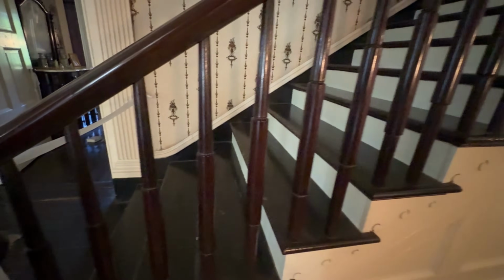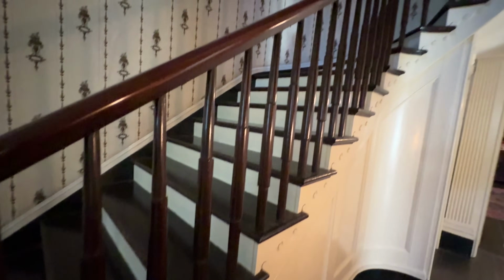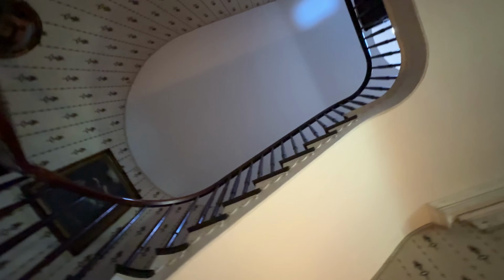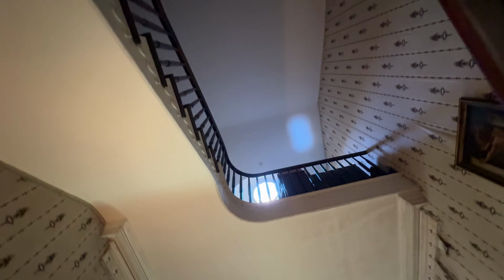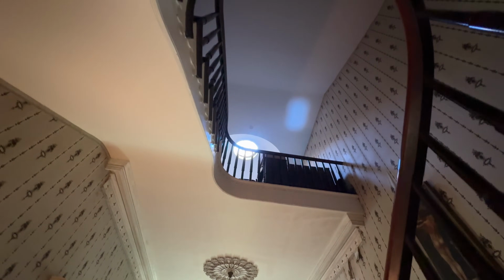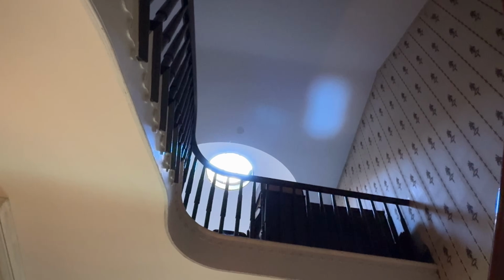Of course, there's this gorgeous staircase, and very seldom does it get used. We just do not let guests, family even, go upstairs. If you want to see a ghosting, just go upstairs and my mother will take care of it for you.